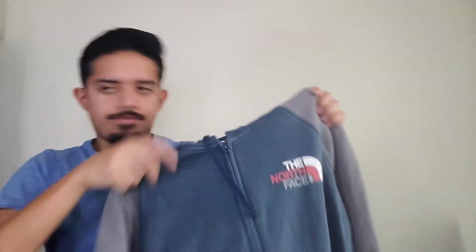And here's the last and final of the North Face hoodies I was talking about. Like I said, I might lot these up together. I might sell them off individually. We'll see. Whatever works best.